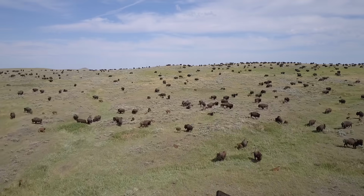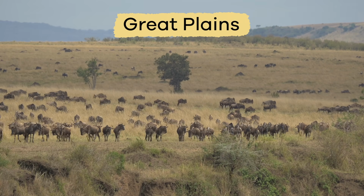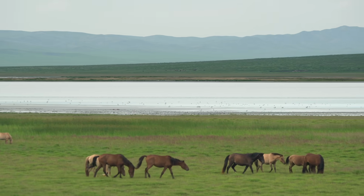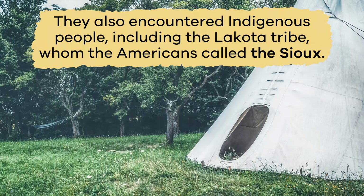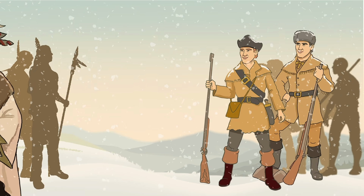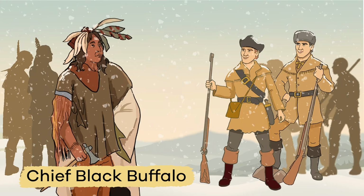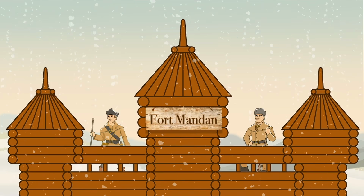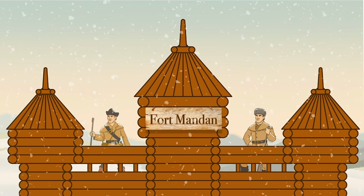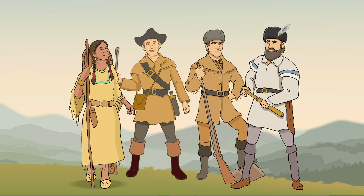Later, the group reached the edge of the Great Plains and discovered many plant and animal species that were new to them. Along the way, they also encountered indigenous people, including the Lakota tribe, whom the Americans called the Sioux. Despite some tension, the two groups were able to remain peaceful, thanks largely to the peacekeeping efforts of Chief Black Buffalo. They waited out the winter in Fort Mandan, named after the Native American tribe who lived on the land. In April of 1805, Sacagawea and her husband joined the group.